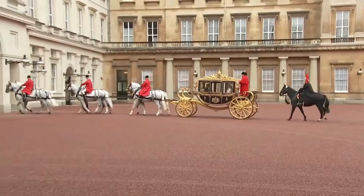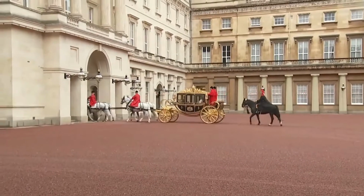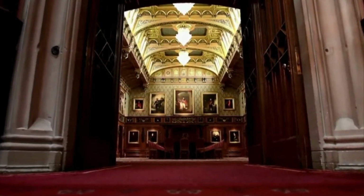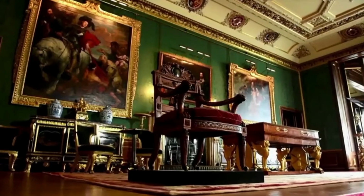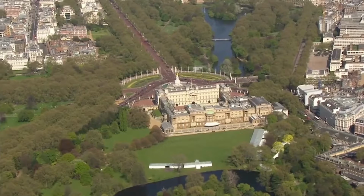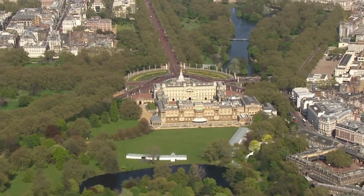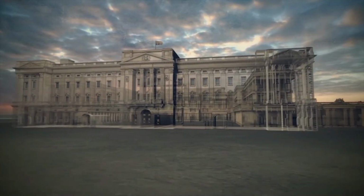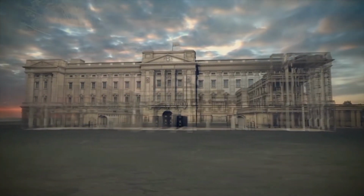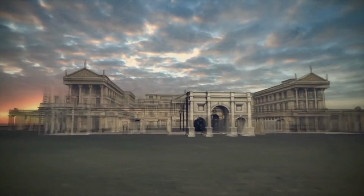This house consists of a total of 775 rooms. 188 of these rooms are dedicated to staff who work in the palace. The other rooms are 19 staterooms, 52 deluxe bedrooms, 92 offices, and a whopping 78 bathrooms. The palace's gardens alone are massive, covering an area of 40 acres. Although the British Crown's Trust owns many castles and estates throughout the United Kingdom, Buckingham Palace has been the monarchy's official London residence since 1837.